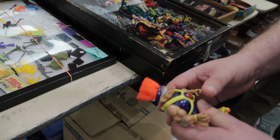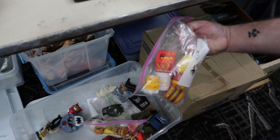Okay. There's a Mighty Max. That's pretty cool. Oh, there's the McDonald's Transformer toys right there. That's all of them. Buddy, this is like a whole bunch of gold in here. There's a Mumra. WWF wheelchair.